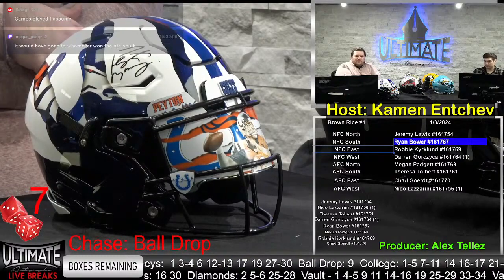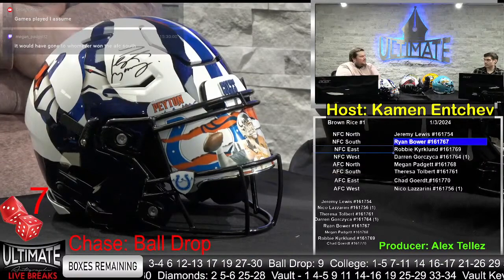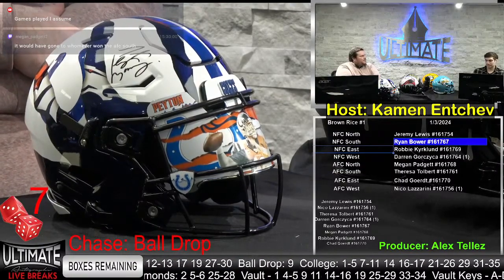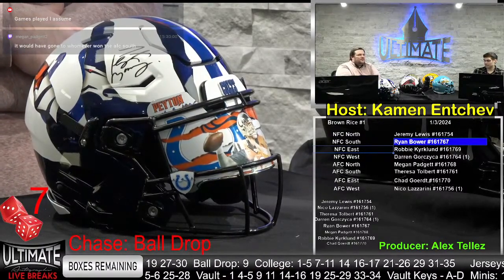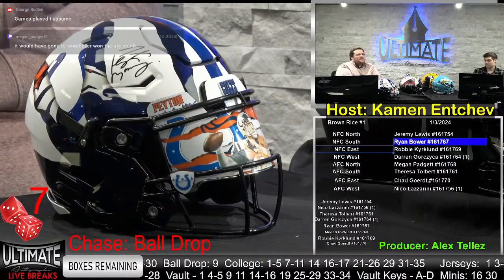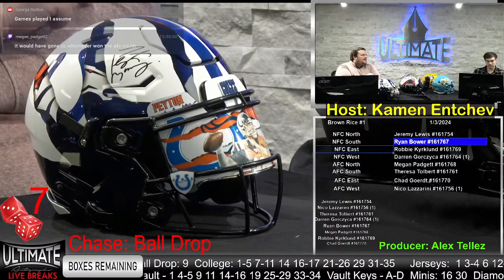We do college helmets. If it's a Peyton Manning Tennessee authentic, if it's in the diamond helmets, it would go to the AFC South because he played his longest tenure. Whenever we have logos to identify the player, each person who has those divisions gets a chance at the helmet. Luckily for us, no one has to be mad. It was Nate that had all the spots, so that made it easy on us.